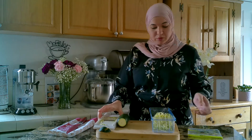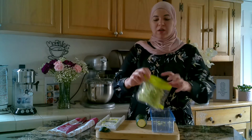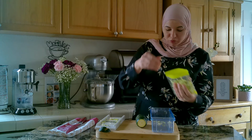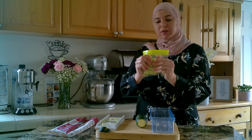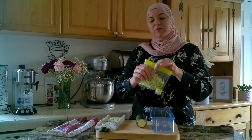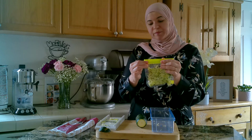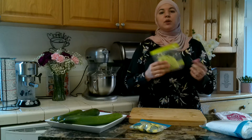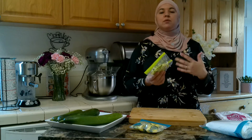And that's it. You shred it. After that, just place it in a Ziploc bag. You can use any bag you have. Just make sure after you place all your zucchini in a Ziploc bag, make sure to take all the air out, so your zucchini will be good in the freezer for a longer period of time. I always find this way it's the easiest way to preserve zucchini. That's it. You will find your shredded zucchini ready whenever you decide to make zucchini bread. Just defrost it in the fridge for a few hours before using it.